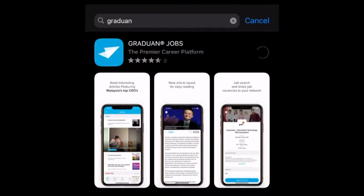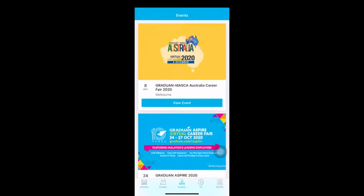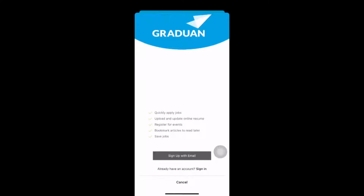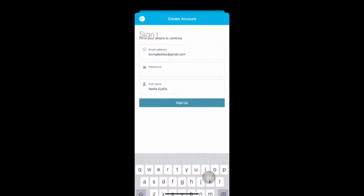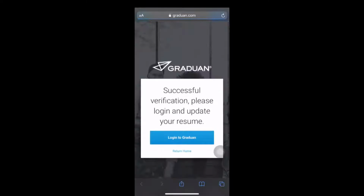Just download the GRADUAN app on the Play Store or App Store. Click on the Events tab and click the Australia Career Fair. Fill in the details required. Once done, verify your email and complete your GRADUAN profile. Employers can't see your account if you don't complete your profile. Wow! It's that simple. Get online to meet leading employers.